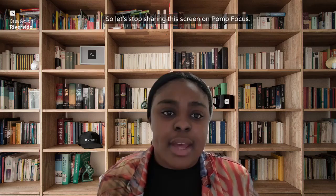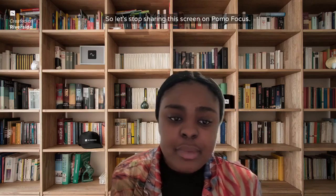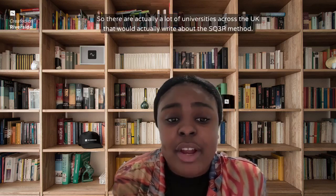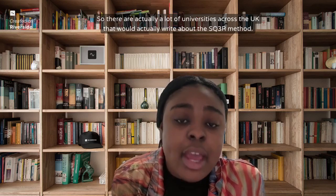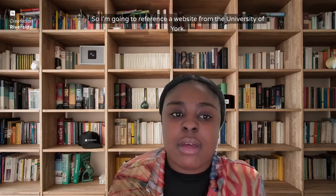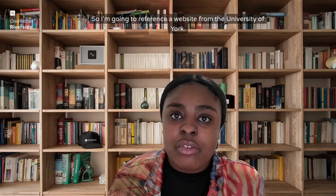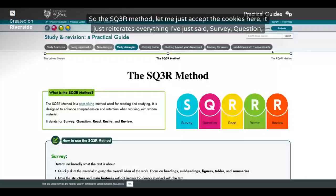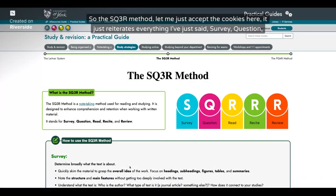So let's stop sharing this screen on Pomodoro Focus, and let's show you something on the SQ3R method. There are actually a lot of universities across the UK that write about the SQ3R method. I'm going to reference a website from the University of York. Let me just share my screen because visual aids really help us here. So the SQ3R method, let me just accept the cookies here, it just reiterates everything I've just said.